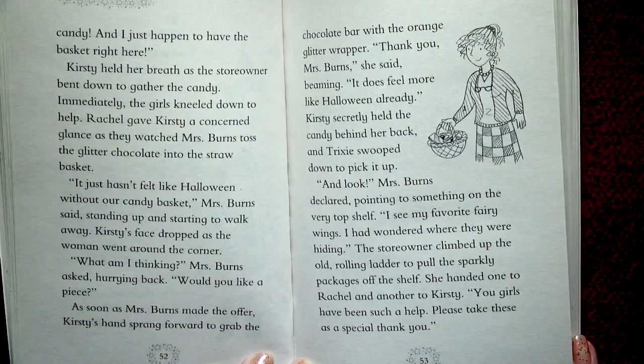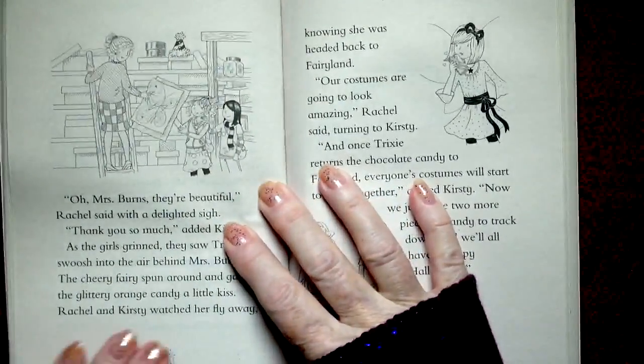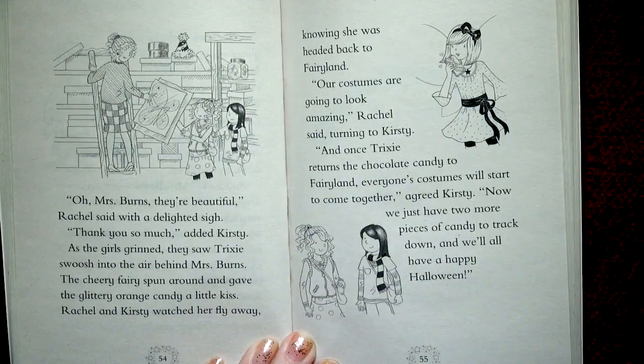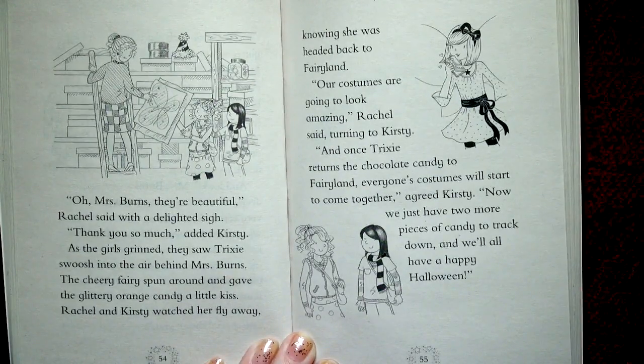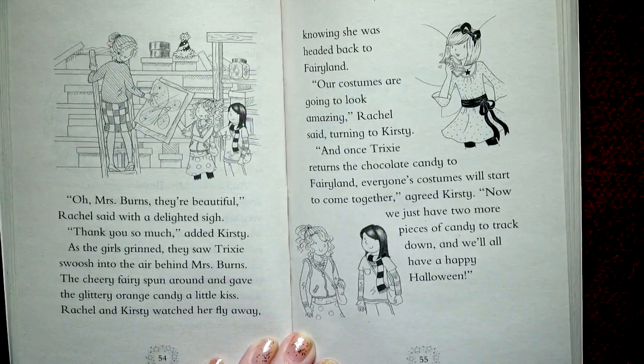"You girls have been such a help. Please take these as a special thank you." "Oh, Mrs. Burns, they're beautiful," Rachel said with a delighted sigh. "Thank you so much," added Kirsty. As the girls grinned, they saw Trixie swoosh into the air behind Mrs. Burns. The cheery fairy spun around and gave the glittering orange candy a little kiss. Rachel and Kirsty watched her fly away, knowing she was headed back to Fairyland.